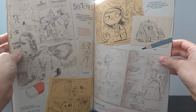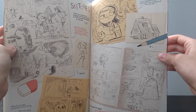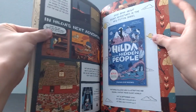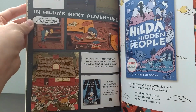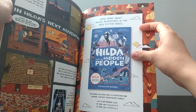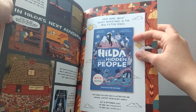And then you get sketches, so concept art, and sort of like the ideas that author Luke Pearson had when coming up with this book. Really interesting. And then at the end you get a little teaser for the next book, which is Hilda and the Midnight Giant. And you also get an advertisement for Hilda and the Hidden People, which is a new series that's being written by a guy named Stephen Davies.